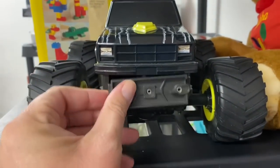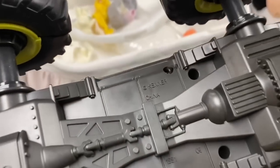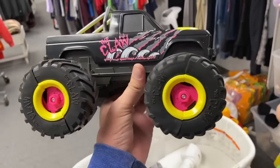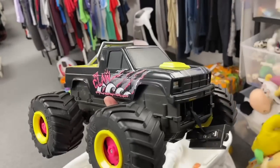Oh, yeah, look at that. Wonder how old that is. Is there a year on this? Well, it's made by Kenner. 1991. Alright, I think we're gonna pick that up. They only want $3 for that, but that thing is pretty badass. I love the yellow and pink colors on it.